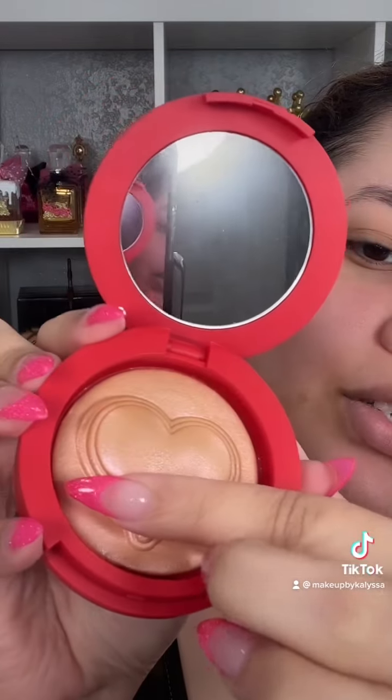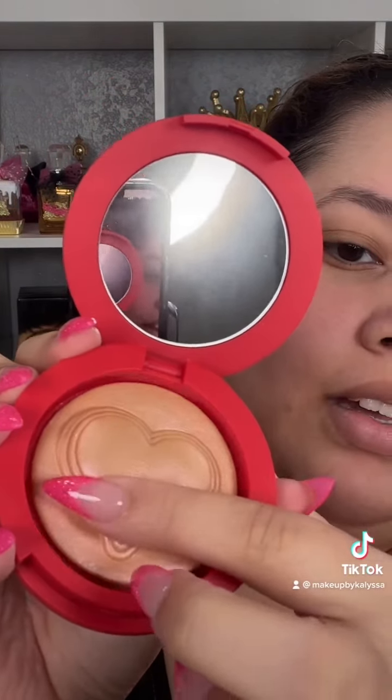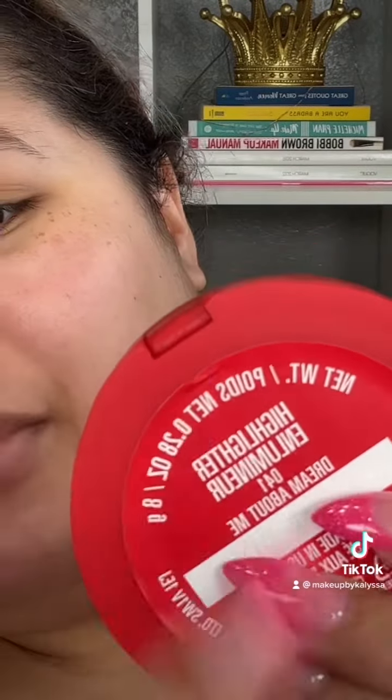Mine is weird because you can kind of move it around. And I don't know if you're supposed to be able to do that, but that's weird to me. And I'm so picky, like that bothers me.